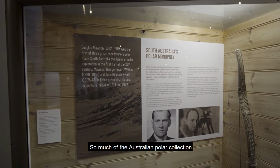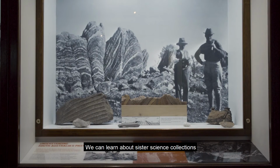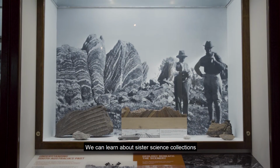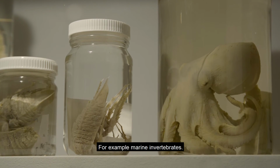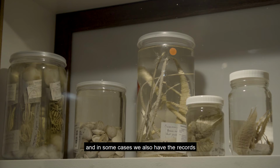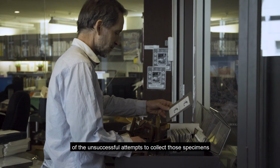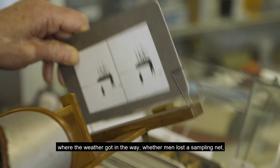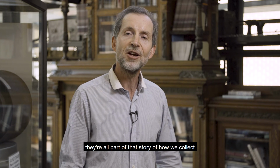So much of the Australian Polar Collection is not just sharing stories of the creators. We can learn about sister science collections, which are specimens from Mawson's Antarctic expeditions. For example, marine invertebrates. They have successful outcomes of attempts to collect, and in some cases, we also have the records of the unsuccessful attempts to collect those specimens, where the weather got in the way, where the men lost a sampling net. They're all part of that story of how we collect.